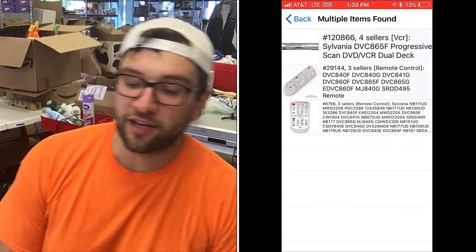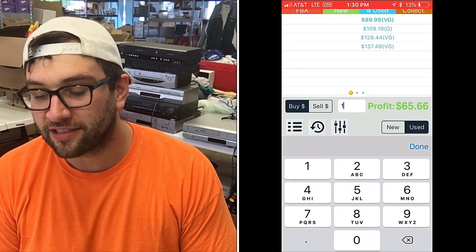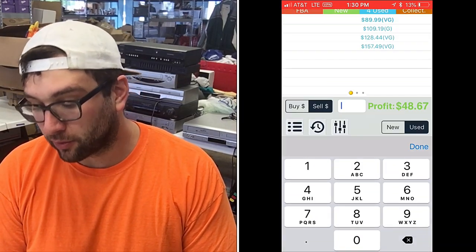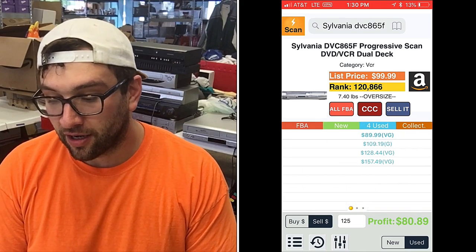Here's the Sylvania DVD VCR combo. DVC-865 would be the model number. I would sell it for probably, well, we'll see. The buy cost is about 20 bucks. And then the sell cost, I think I could sell it for 125, 135, because the lowest non-prime price is 90 bucks. And with prime, you can go above that.